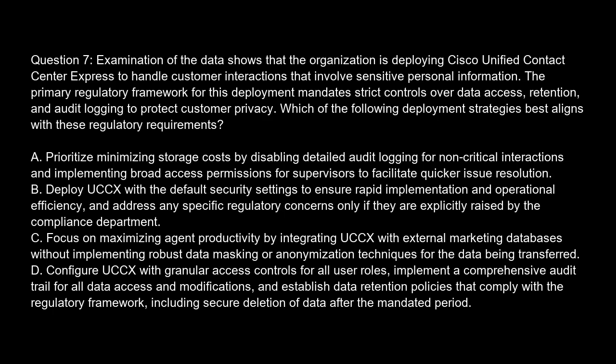Option B. Deploy UCX with the default security settings to ensure rapid implementation and operational efficiency, and address any specific regulatory concerns only if they are explicitly raised by the compliance department. Option C. Focus on maximizing agent productivity by integrating UCX with external marketing databases without implementing robust data masking or anonymization techniques for the data being transferred. Option D. Configure UCX with granular access controls for all user roles, implement a comprehensive audit trail for all data access and modifications, and establish data retention policies that comply with the regulatory framework, including secure deletion of data after the mandated period.